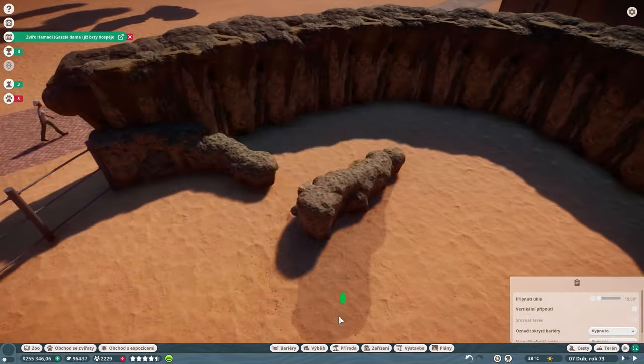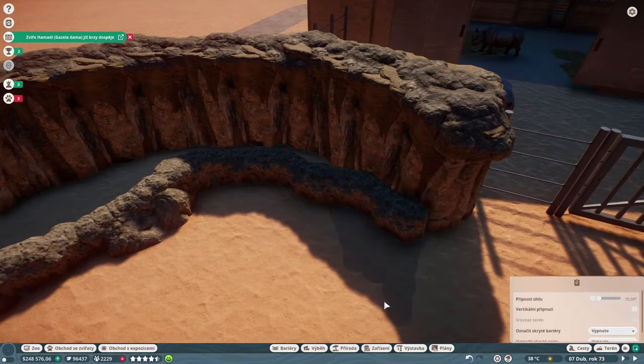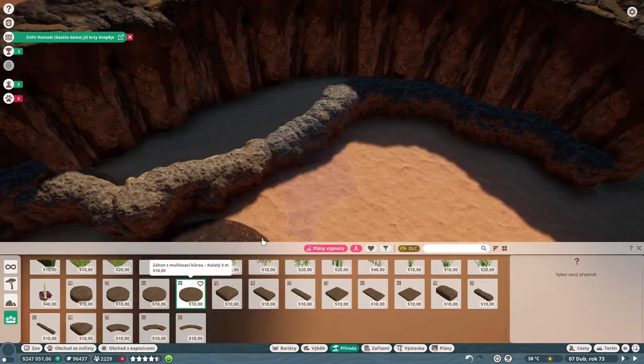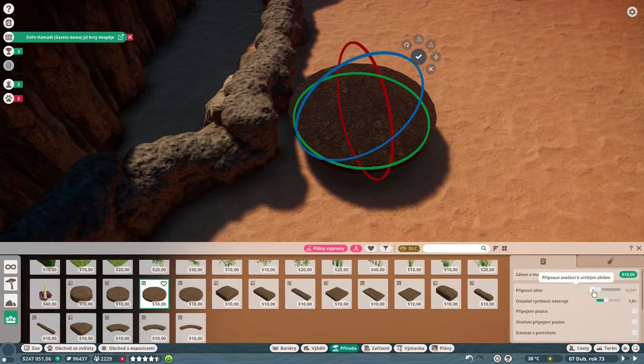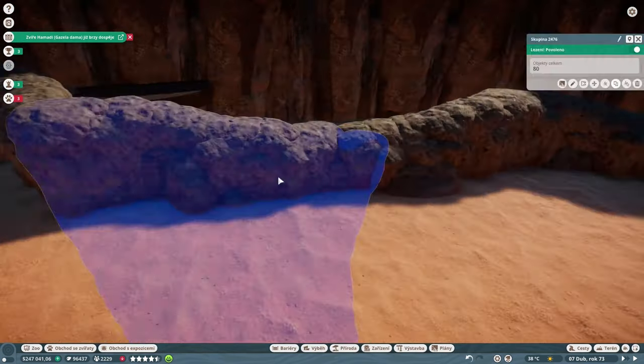Now, we're progressing towards finishing the outdoor enclosure. I skipped the backstage area in this speed build as it tends to remain consistent. But don't worry, you'll get to see it in the cinematic shots in the end.